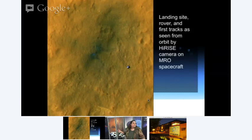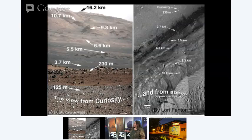How cool is that? You can actually see the tracks, so as Curiosity drives on the surface, we can see it. We can track it. We can figure out exactly where it is and what it's seeing. It's just amazing to me that we can see rover tracks on the surface of Mars from orbit. Here's a comparison from the view from Curiosity. Here's its view on the surface. So again, you see this kind of close-up material. Here are these dark dunes that are a bit further away.